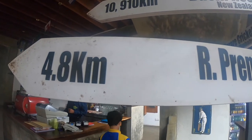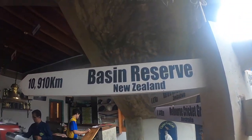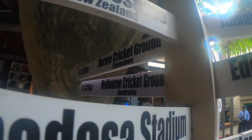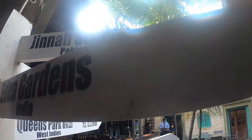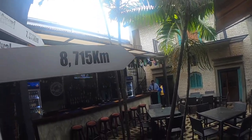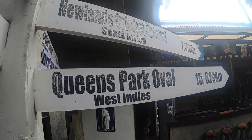And as a cricket fan, as you enter, you see this little signboard where it points to all the important cricket grounds around the world. Basin Reserve, to the MCG, to Eden Gardens, to the Queen's Park Oval in Trinidad and Tobago. You name it, and all these popular stadiums with their directions are here. This is what greets you at the entrance.